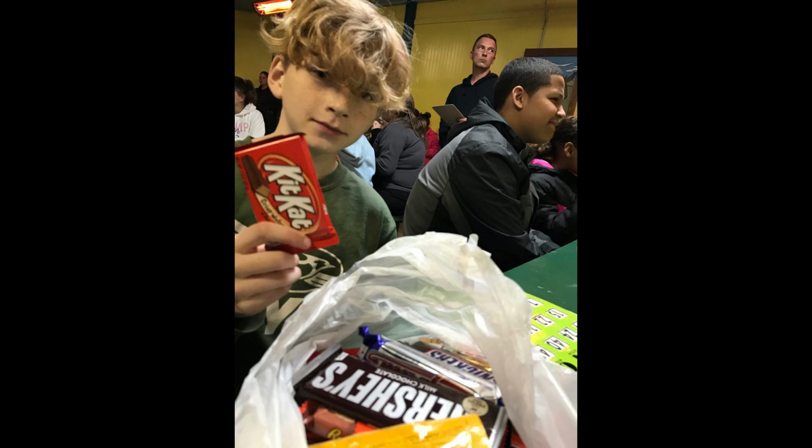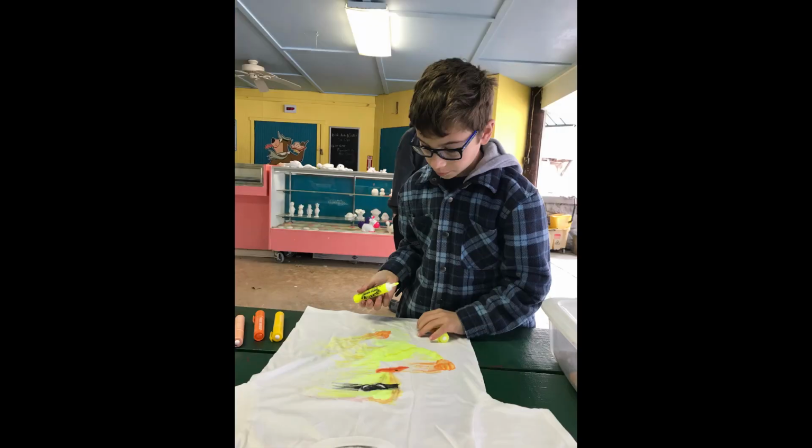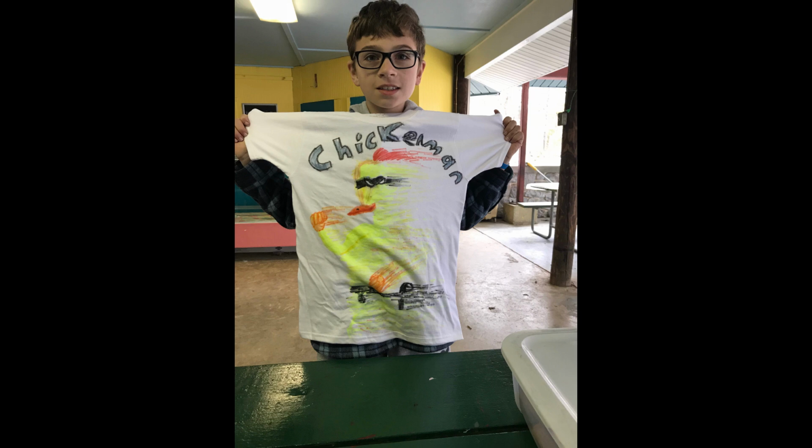What else about the campground? Well, we didn't do this, but they had the typical Yogi Bear things. They had a movie night every night, with a movie playing. We did the candy bar bingo, and our son Shay actually won, so that was pretty cool.